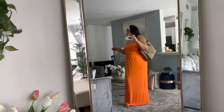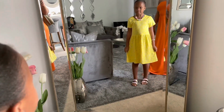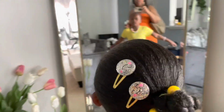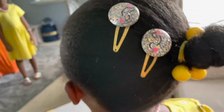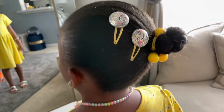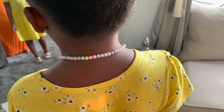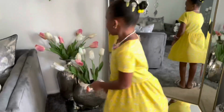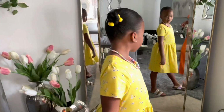Come on, Breezy. You wanna show him your outfit? Come on. Yeah, okay, so my mom got her this dress. I think my mom bought this like last month, so she had to hurry up and wear this because she's growing so fast. It's cute, ain't it? She likes it. I did her hair like this with the smiley faces. What is it called? Emoji. You want to turn around, they said they could see your necklace. Oh, okay, she's looking real cute. And then she just has on some slides that her mom got her for the summer, something comfortable.